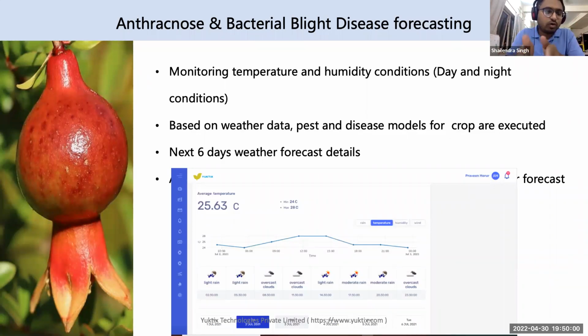And because it's your farm, advisories have to be at your farm. It always happens that the efficacy of an advisory, or how effective it is, depends upon where you are monitoring. For example, there are multiple questions that come to us. A few farmers doing pomegranate cultivation on 20 acres ask how many sensors, how many such devices, are required.